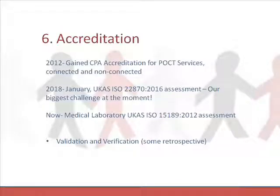Accreditation, just quickly touch on. Not sure how many people are actually going for accreditation, but we certainly are in January. And back in 2012, we got CPA accreditation. We just bundled everything together and said, right, connected, non-connected devices is all going in. We'll see what comes out, trust and community. And basically, we were awarded CPA.